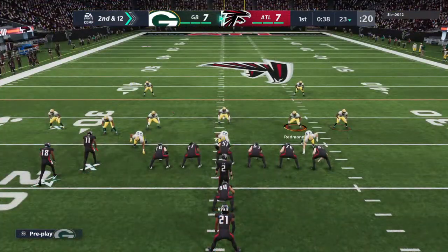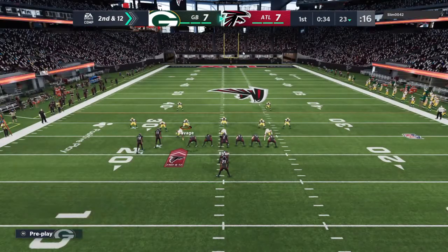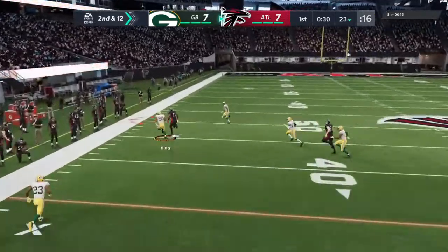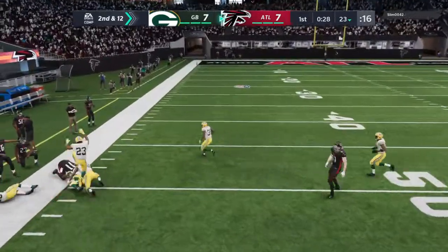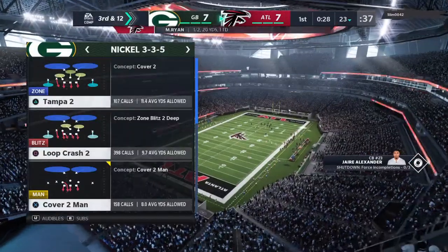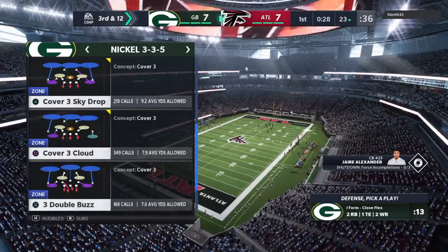First play of the drive goes the wrong way. Here's 2nd and 12. Here's Ryan. And on the left sideline, he caught it, but out of bounds, according to the head linesman. Incomplete, so the ball a little late getting there, and it's 3rd down.